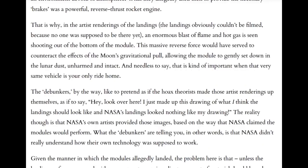That is why, in the artist renderings of the landings, which obviously couldn't be filmed because no one was supposed to be there yet, an enormous blast of flame and hot gas is seen shooting out of the bottom of the module. This massive reverse force would have served to counteract the effects of the moon's gravitational pull, allowing the module to gently set down in the lunar dust, unharmed and intact. And needless to say, that is kind of important when the very same vehicle is your only ride home.